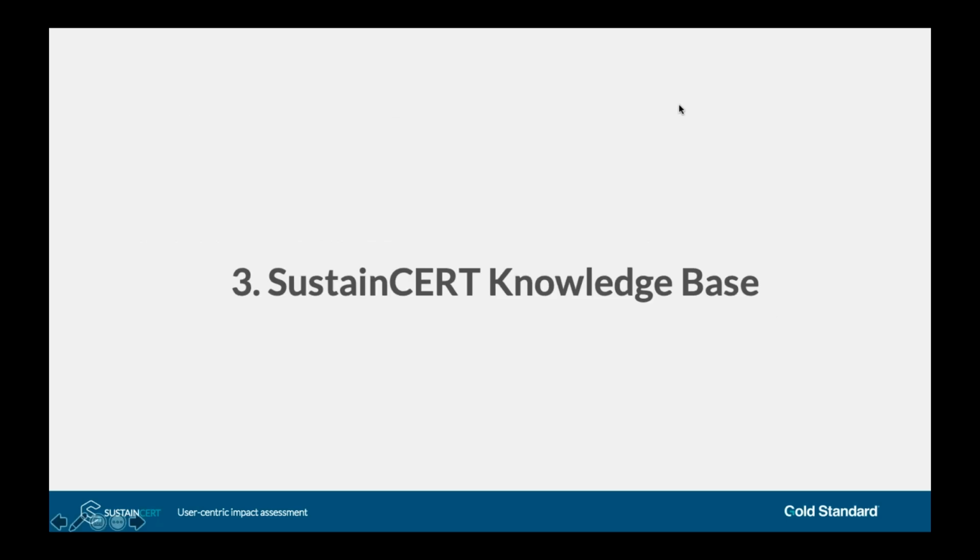Okay, so that's the end of the formal updates. We've got around 15 minutes left, so I'll just talk very briefly about the SustainCERT knowledge base. It's geared for project developers in the main, I would say, but I do think it would be useful for VVBs.